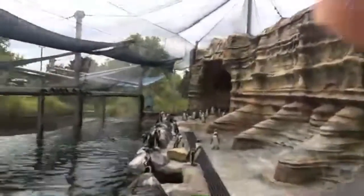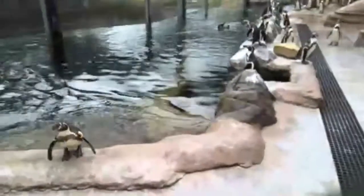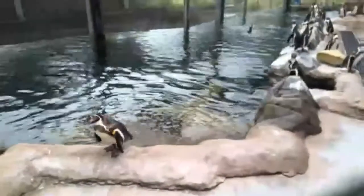They might be a little skittish. They're not used to all of us with our rain gear and all that kind of good stuff. See if they'll want to come up. Hi, guys. So these guys are coming up for their breakfast snacks.